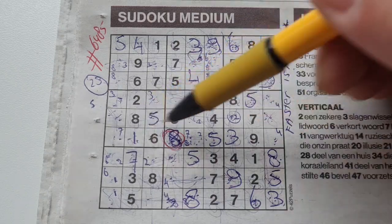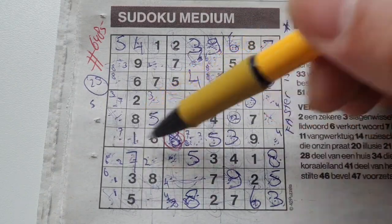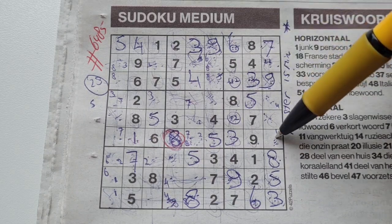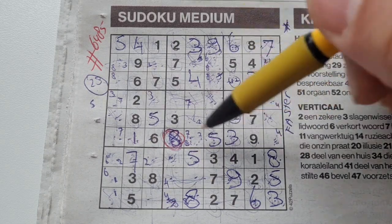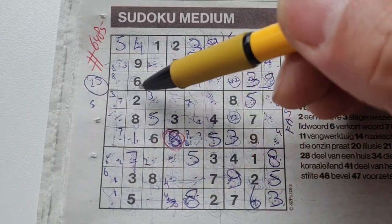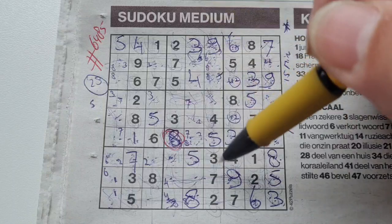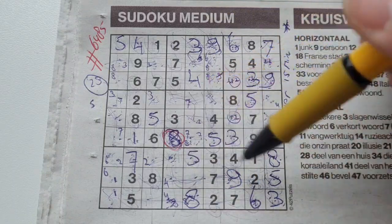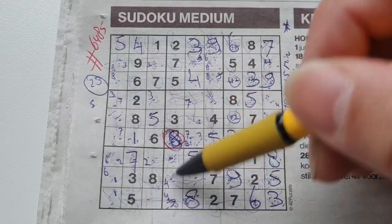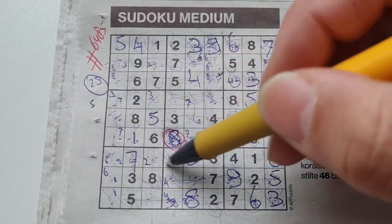Okay, now 1, 2, 3, 7, 2, 4. Here again, 4, 7, 2. Need a 4 here. Okay. Need a 9. Yeah. 4 missing numbers in this big square. Need a 9 in this big square.